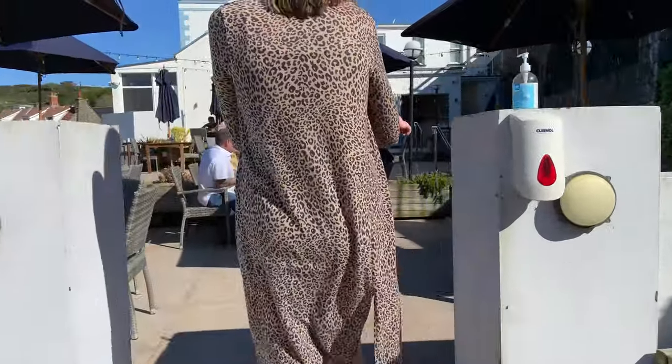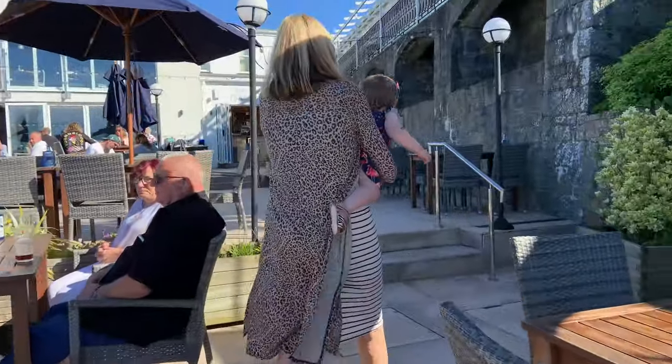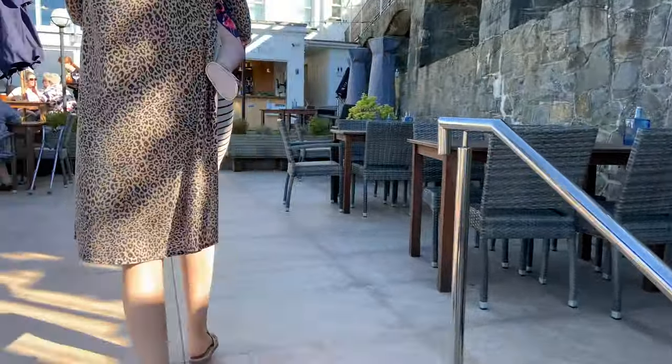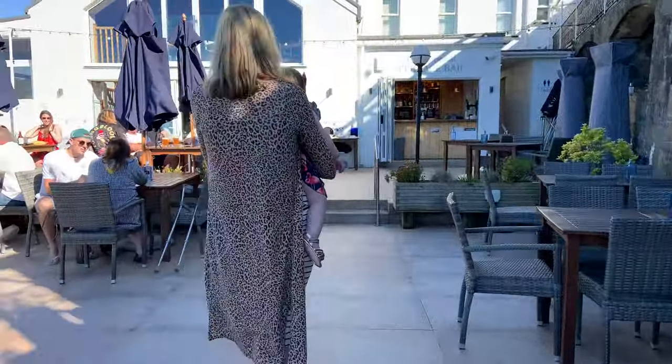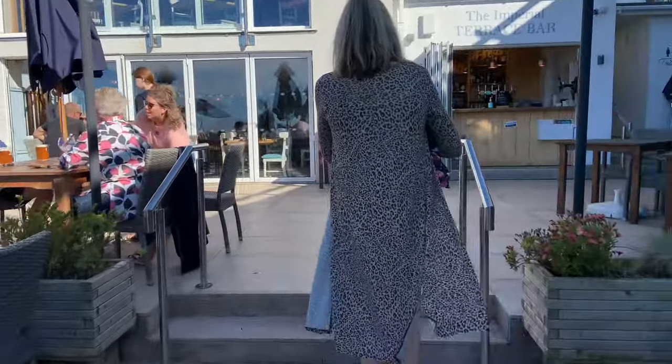Heading back into the hotel. This is the terraced, like decked area. This is really nice. There's a lot of people drinking here. Imagine you just come here for a drink. The sun's here. This is a really nice part of the hotel. You can see there's a lot of people socializing.